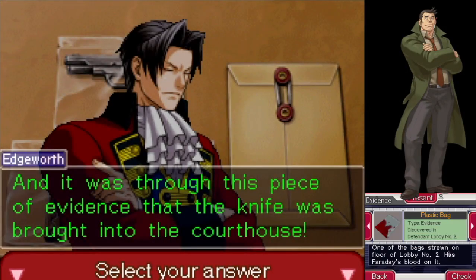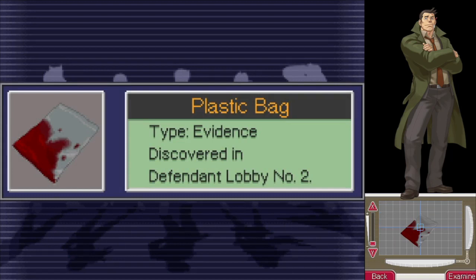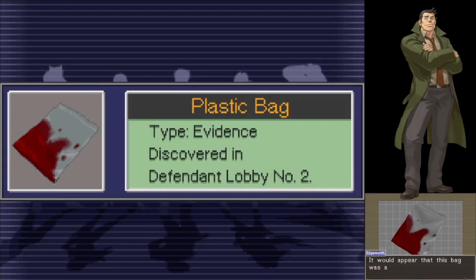Plastic bag? The bags? I was thinking those are the discovered bags in the evidence bag, was it not? Can you inspect it more? Let's examine this. It would appear that this bag was actively used in the murder of Mr. Faraday.